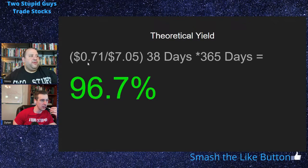If we do this math where I collected 71 cents per share on something I paid $7.05 per share for, it's about 10% in 38 days, assuming this expires worthless. If you annualize this out, that's a 96.7% annualized return rate. That's very good.